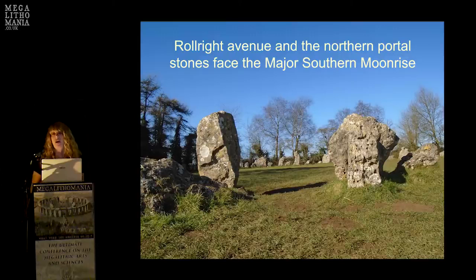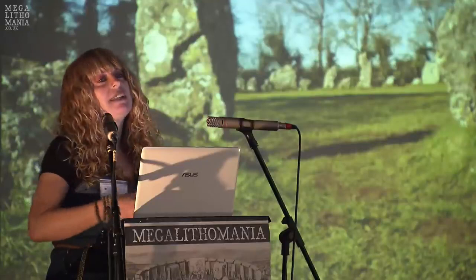So I think some of the stone circles weren't designed to be inside in the daytime. They were designed to be inside in the nighttime, because the moon rises from the horizon line at Rollright are spectacular. I've seen super moons there, and I went to see the major southern moonrise, but unfortunately it was cloud. So the ancient architects wanted these alignments into these sites.